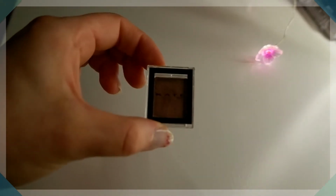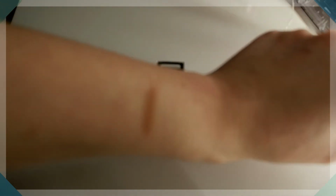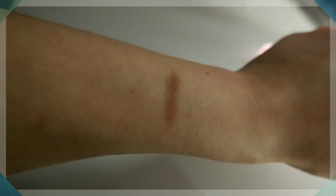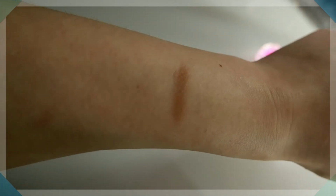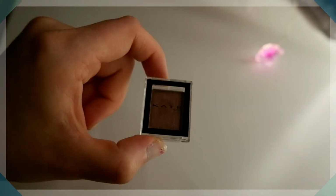Last but not least, the Kate Perfect Stylist color. This is a single color. Now this is nice. You can see it really well. It has a bit of shimmer but not too much, and it's just the color I wanted. I'm really happy about this. So I'm definitely going to be ordering more of these in different colors, because like I said, there's 33.